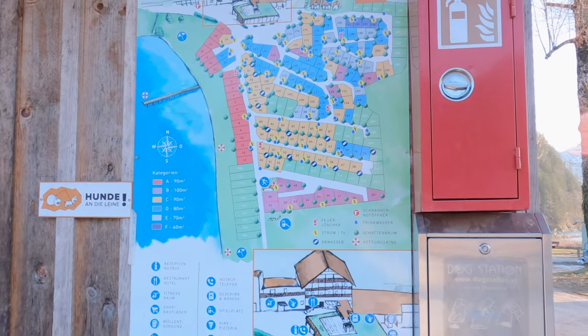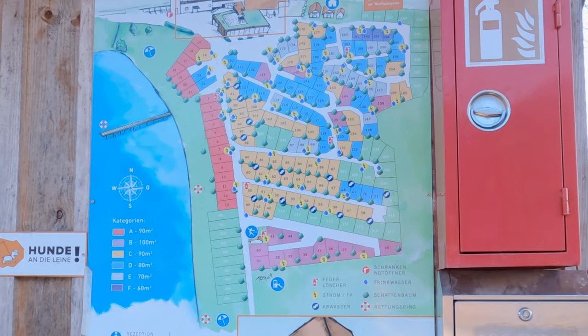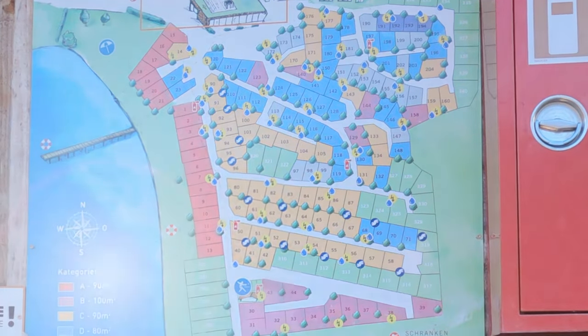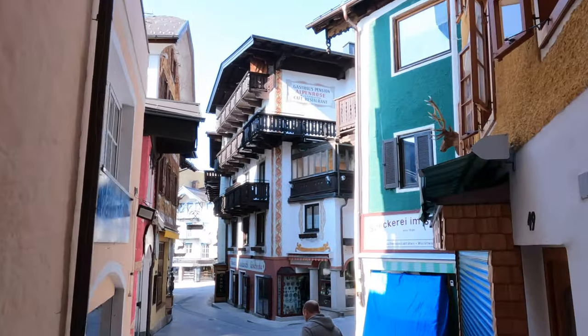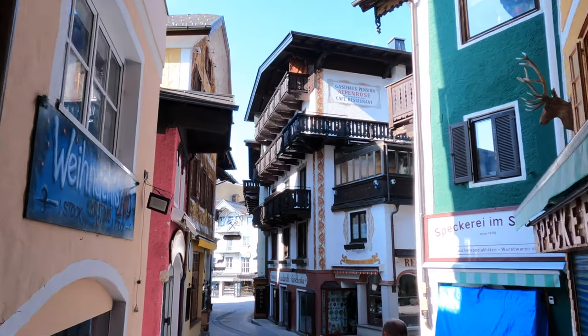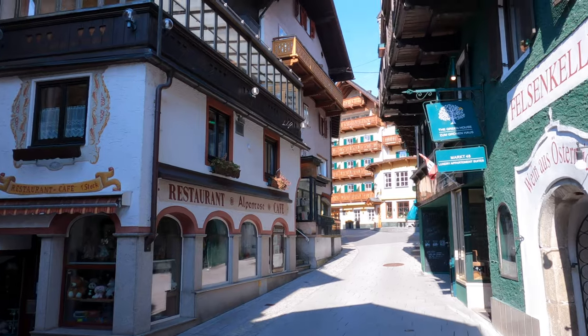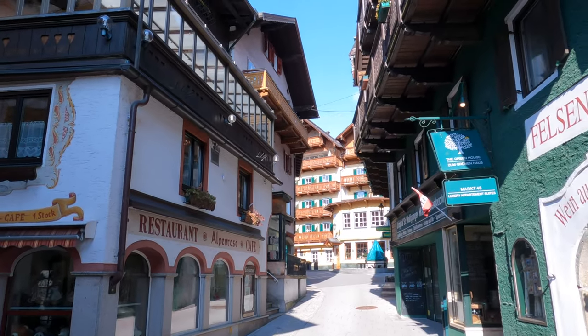There's a map at the side. We're on pitch 3, which is right on the waterfront. It is quite a large site. Wolfgangsee town is easily walkable from the site, and it's a beautiful, traditional-looking Austrian town with fabulous architecture, cafes, shops and restaurants.